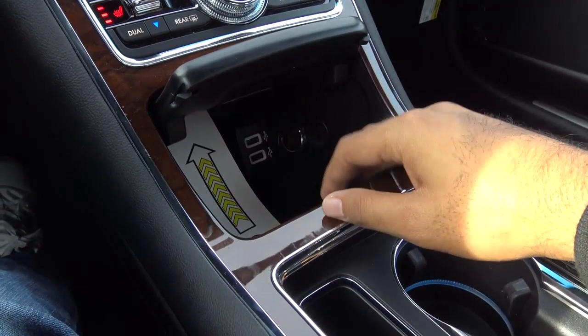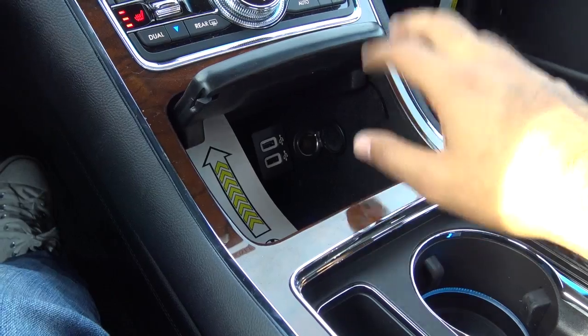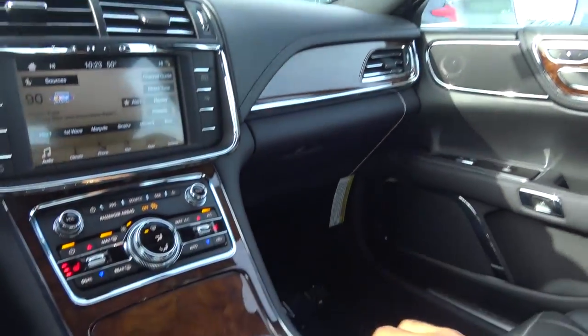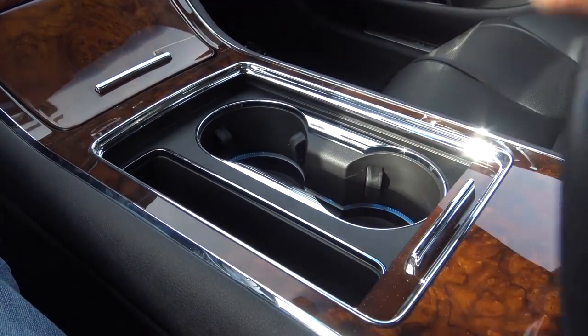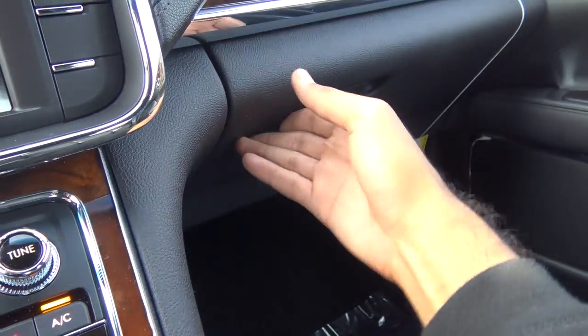Down here you'll also find a little storage cubby, 2 USB charging ports, and a 12-volt power outlet. Lots of wood grain going on inside of this interior too, which I like. And then you do have dual cup holders with ambient lighting around them. And the center console could be a little bit bigger, but you do have a 12-volt power outlet right there. But very high quality, it's lined with felt and everything. Here goes the glove box compartment.